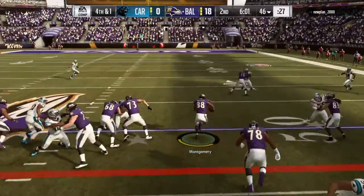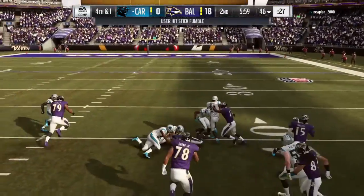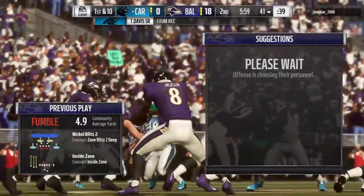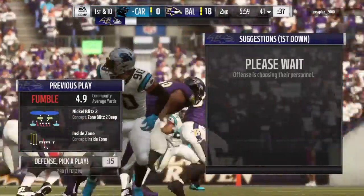Running for it, Montgomery. Montgomery hit, and the ball is loose. And the Panthers have recovered, and they're not able to convert on 4th down.